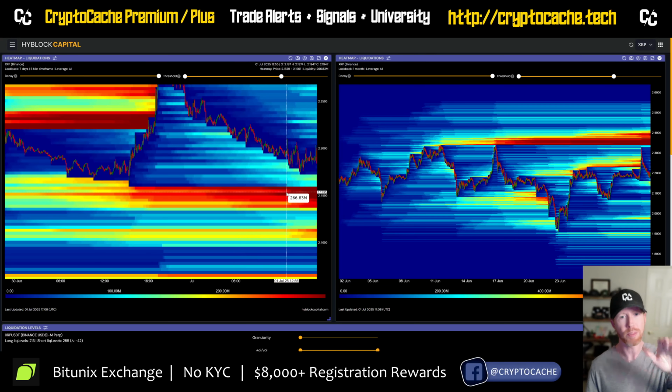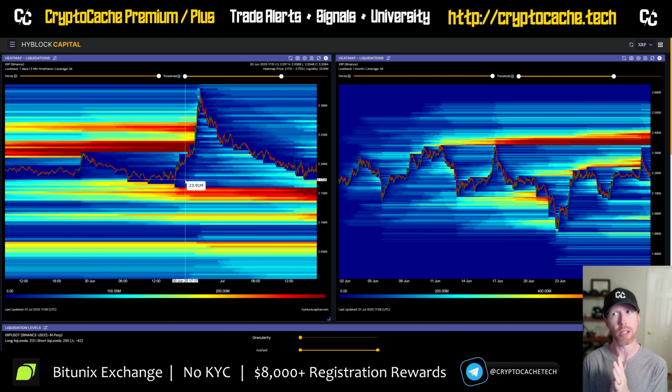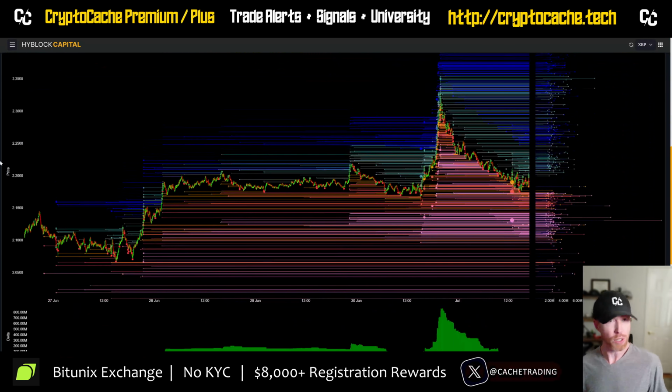So 215 is that lower area of liquidation. That's probably more likely to get hit here soon because we got late longs starting to pile up there, especially with Bitcoin potentially coming back down, or presumably coming back down to this 104 to 105K range. We're probably going to see 215, possibly 210 for XRP as a worst case. That's just a liquidation hunt type of situation. I don't personally think that we're going to see much downside with this coin.